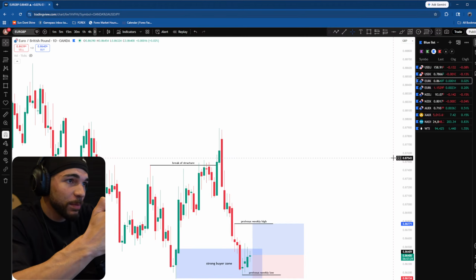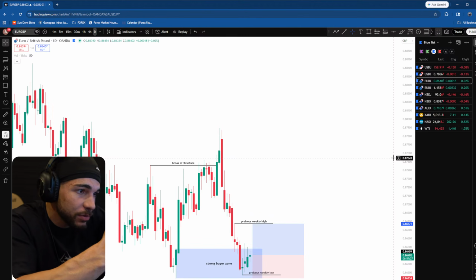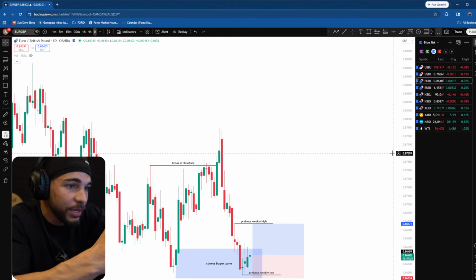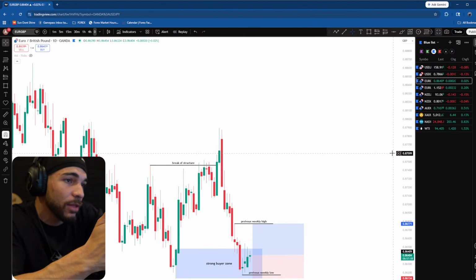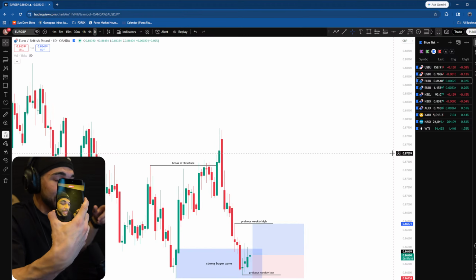The first one is Euro GBP. You guys can see we broke structure to the left here. So I marked out my nice demand zone down here. You can see we've been rejecting it for a couple of days. We made a new wick at the bottom over here, like a nice daily low, started rejecting again, and I entered that trade.